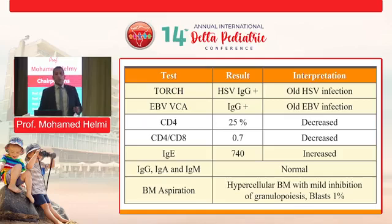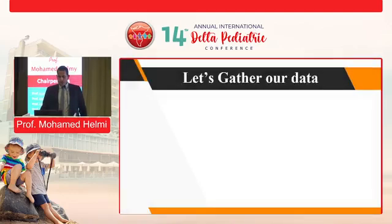CD4 and CD4/CD8 ratio were low, with high IgE and normal IgG, IgA, and IgM levels. Bone marrow aspiration was done, revealing hypercellular bone marrow with mild inhibition of granulopoiesis, and blast cells were 1%.